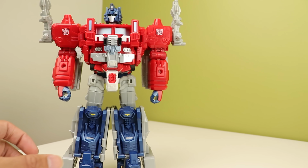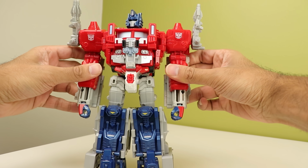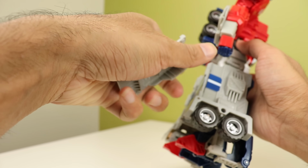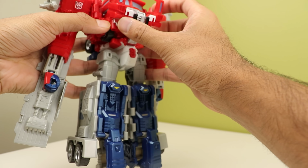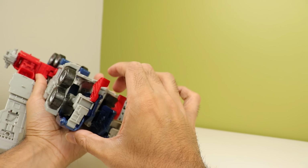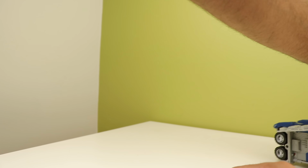All right, to get Prime here, or a Ginrai, or whatever, prepped for his combine mode, literally all you're going to do is fold the arms down, flip... That just fall off? That's never fallen off before. Wow. Flip those down. Okay, now the whole torso is coming apart. Come on. There we are. So you flip those down, then we're going to fold up the heel. And that's pretty much it. That's him prepped and ready to go.